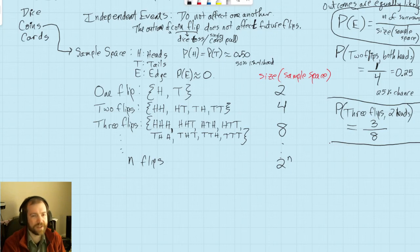Interestingly enough, when we're talking about coin flips, this has the useful property that we're going to be looking at the two-dimensional simplex or Pascal triangle or whatever you want to call it.